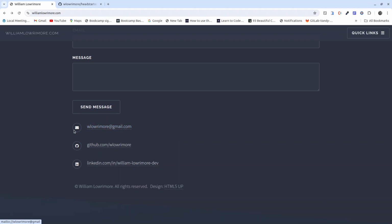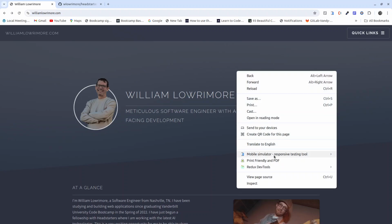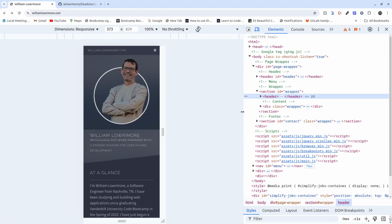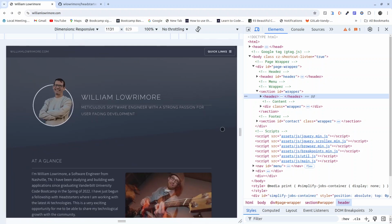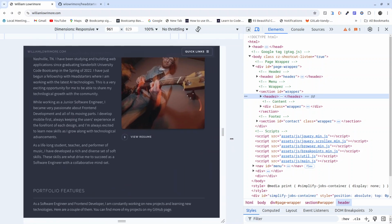But I do have, you can go ahead and email me directly here. You can get in touch with me through the GitHub, or you can go to my LinkedIn profile and message me. And then down here we've got our little footer. So that's that. And to see, we are mobile responsive here. Like I said about that image, we're not going to get all wonky. We're good to go.